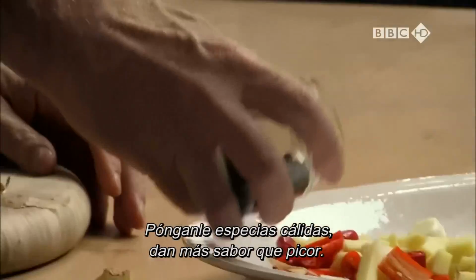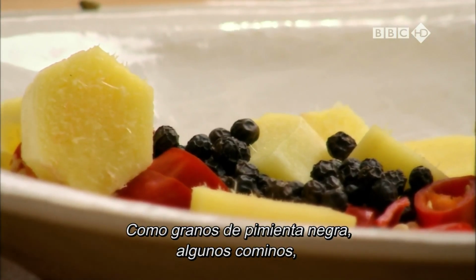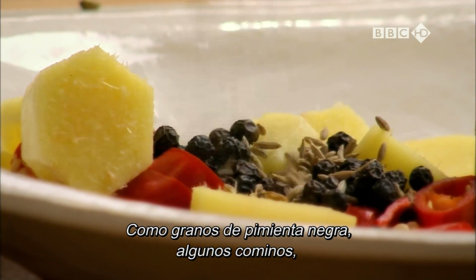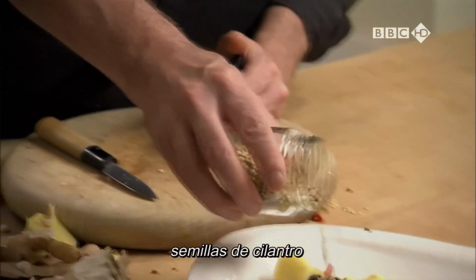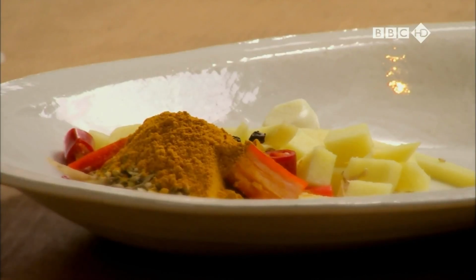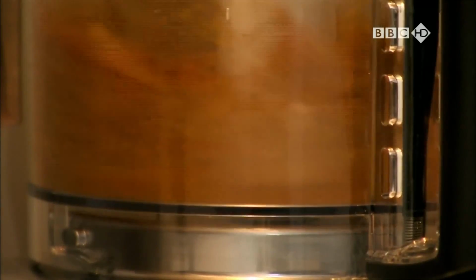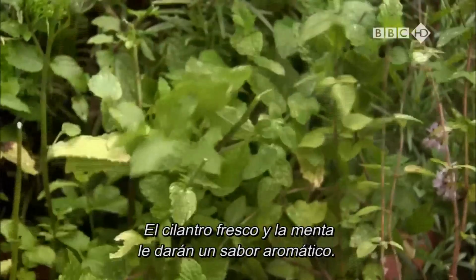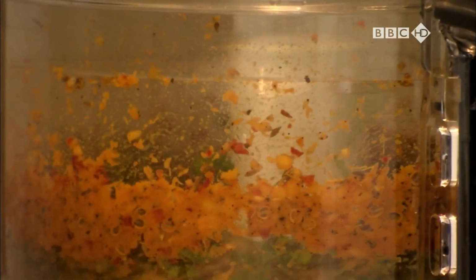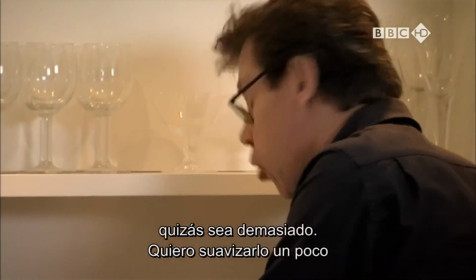Add some warmer spices. They're more about flavour than heat, like black peppercorns, cumin seed, coriander seeds, and for colour, some bright yellow turmeric. And then that lot just goes straight into the food processor. Fresh coriander and mint add an aromatic flavour. At this point, I've got masses of heat, almost too much.